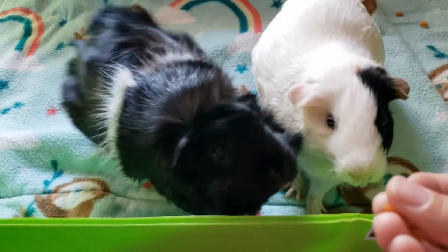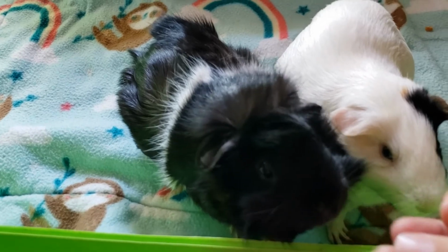Before you take your guinea pig home, or if you already have, one of the first things that you should do is find a vet in your area that will be able to treat guinea pigs. This is a little bit difficult to do because guinea pigs are considered an exotic animal, meaning not all vets will be able to treat them. Vets are important for many reasons.